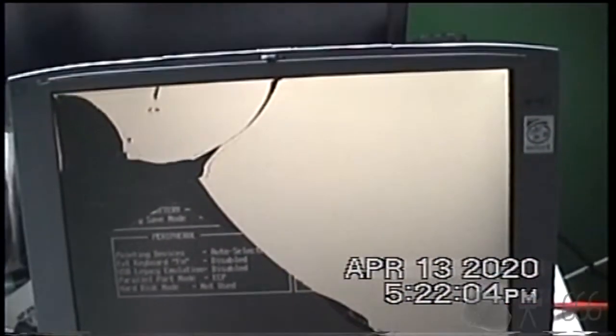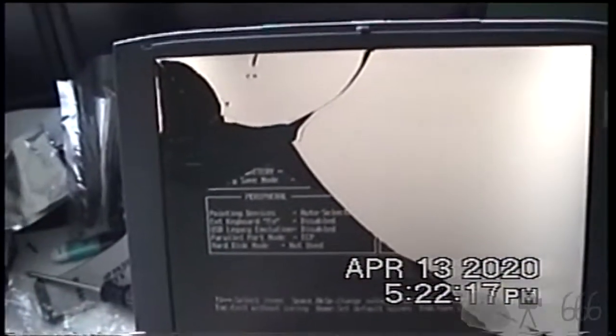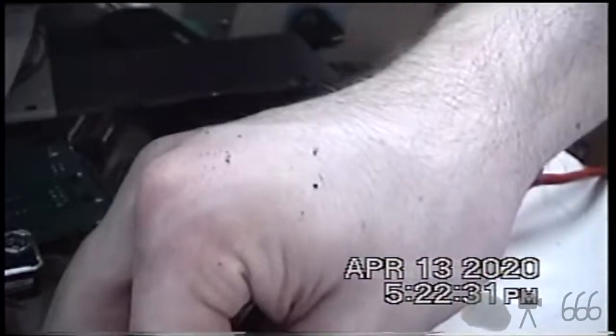Let's see what this one does. Yeah, that's a lot worse than what it was. In the picture in the listing, this part of the display was still working. So there's been a lot more breakage than previously. I'm going to see if I can hook this up to the external monitor. Actually, I could probably do that on video if I can figure out where the cable is. The cable's right here. Let's see if we can connect this to the external VGA.